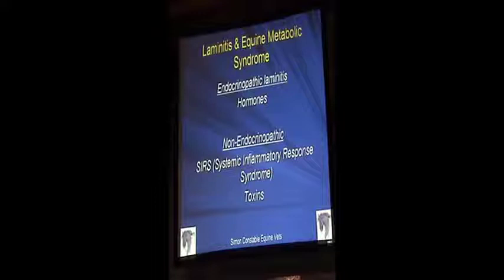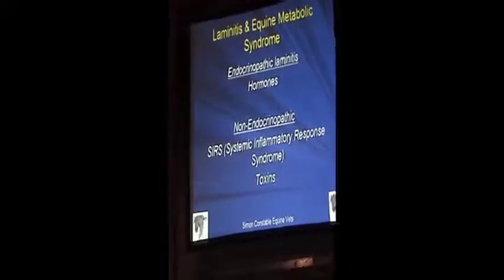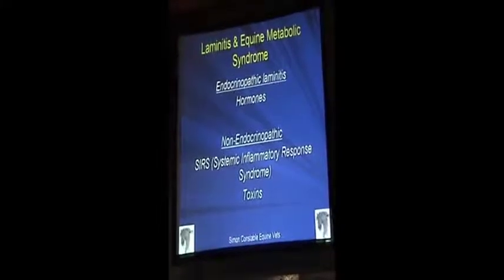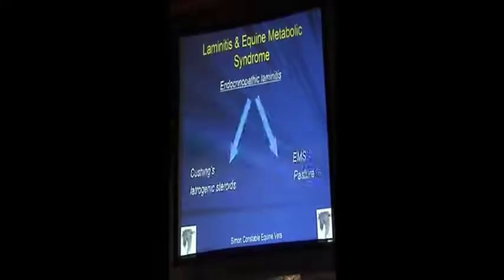And then you've got the non-endocrinopathic, which are the things that we probably don't see a lot, certainly I don't see a lot of anyway, and these are things like the retained placenta, the mare that doesn't cleanse after foaling, or the really bad colics where they get severe toxemia, or very bad diarrhea, things like that, and they get these toxins into the bloodstream, and it causes this SIRS, this systemic inflammatory response syndrome, which just causes a massive inflammatory response. But I'm not really going to concentrate on that because that is a tiny, tiny part of it, and the vast majority of laminitis is something else.